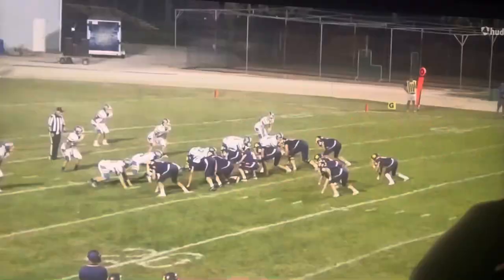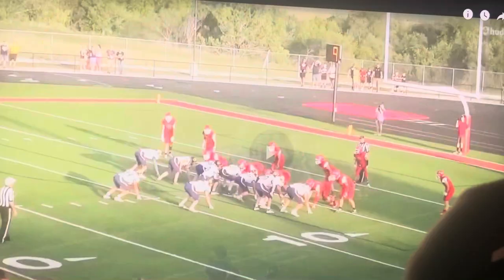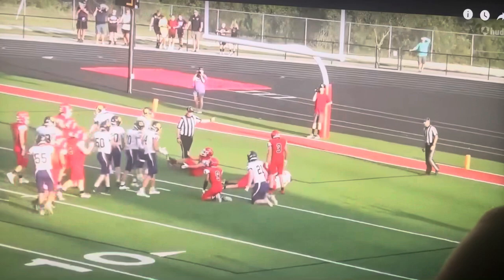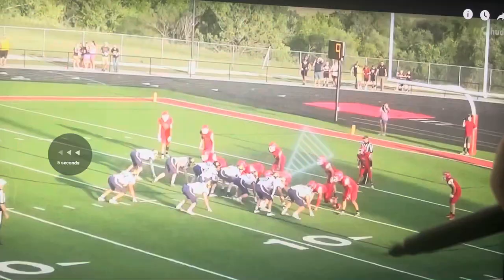Three-point stance again. I just want to see more pass protection sets. But again, Logan, Iowa doesn't really pass the football. And when you have a guy like Grant Brix who's so good in the running game, you can just run behind him all day long. Again, they're designing runs specifically on his side of the field, too.